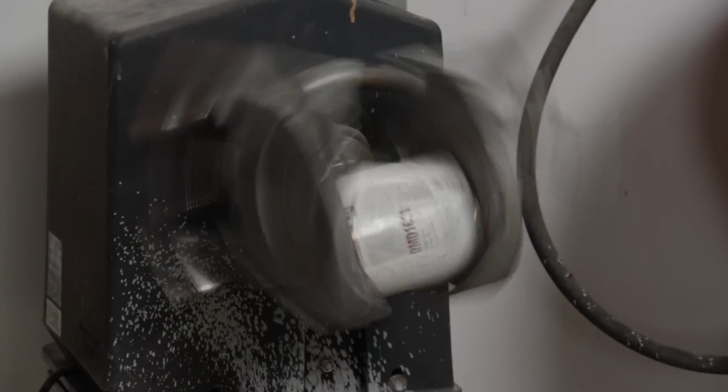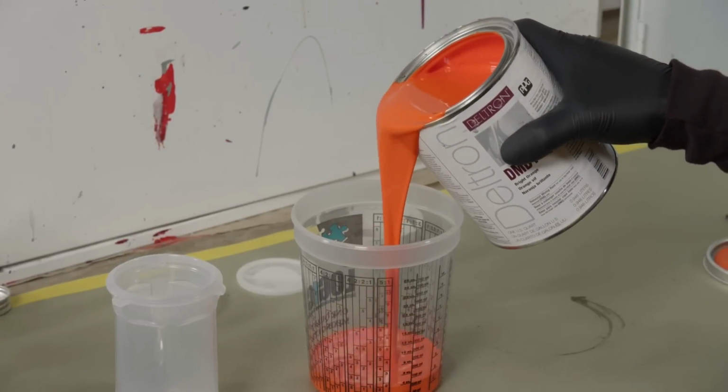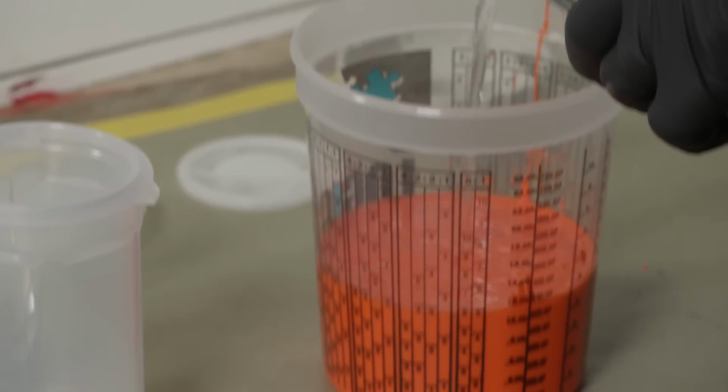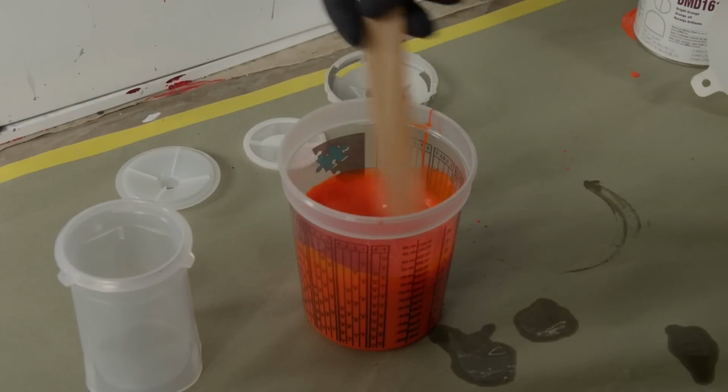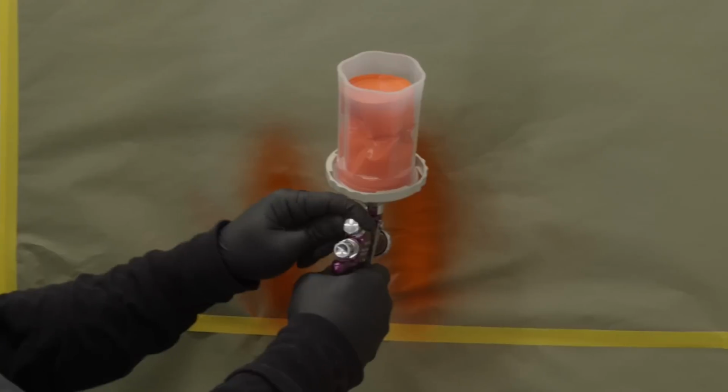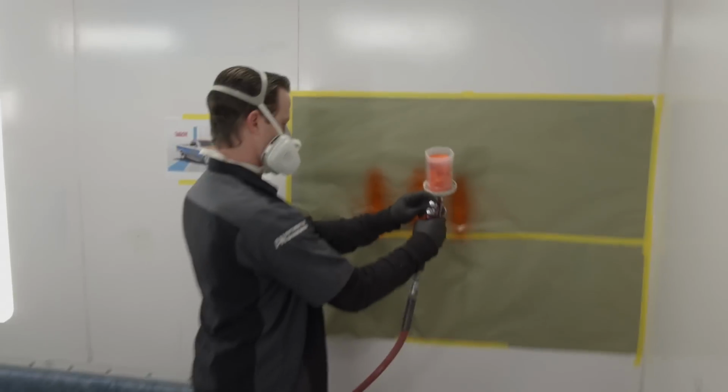The orange will be our pinstripe surrounding all of the graphics on the truck. It mixes 1-to-1 with the reducer and I'm using DT 885. The 885 means it's for temps ranging from 75 degrees to 90 degrees. And our booth is running right at 80, so that's perfect.